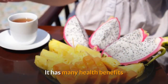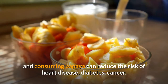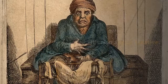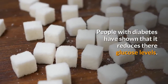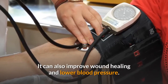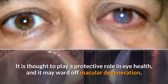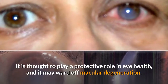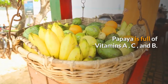It has many health benefits, and consuming papaya can reduce the risk of heart disease, diabetes, cancer, and will help with digestion. It's also a great laxative. People with diabetes have shown that it reduces their glucose levels. It can also improve wound healing and lower blood pressure. It is thought to play a protective role in eye health, and it may ward off macular degeneration. Papaya is full of vitamins A, C, and B.